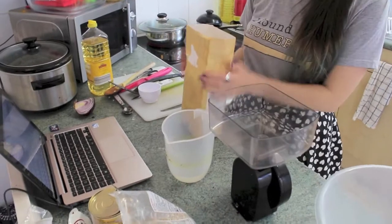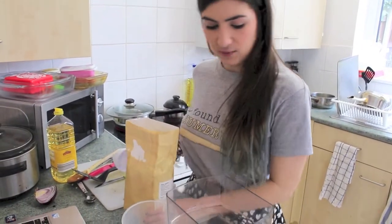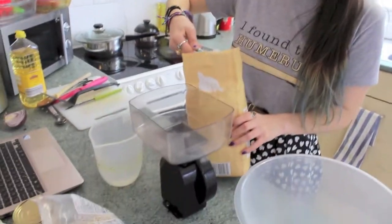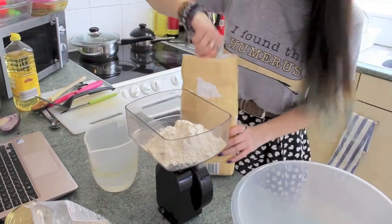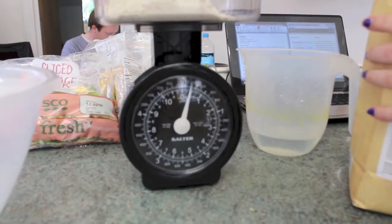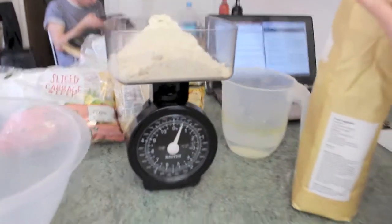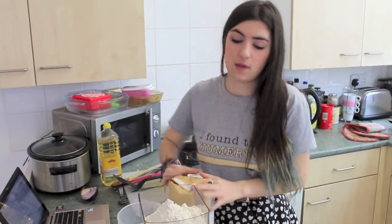I'm going to go for just a nice big strong brown flour with a wholemeal, because they wouldn't have had nice refined white flour as we do today. So 250 grams of this. This is just a really simple recipe of basically just flour and water. So it's got no yeast or anything like that.